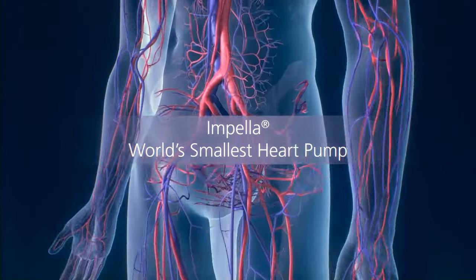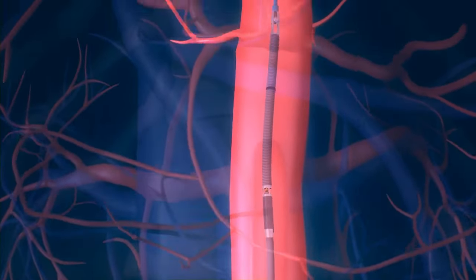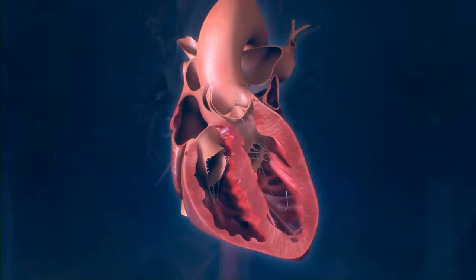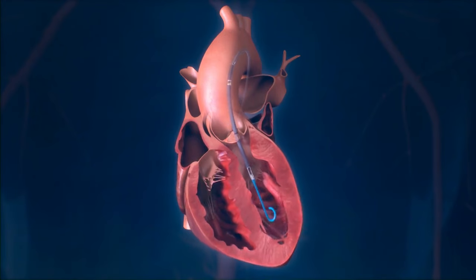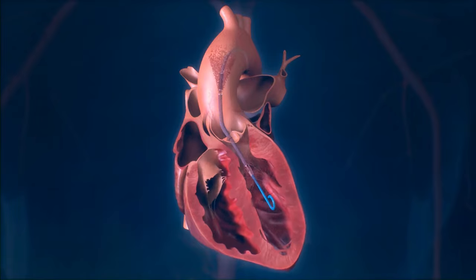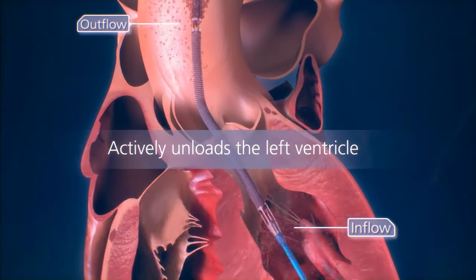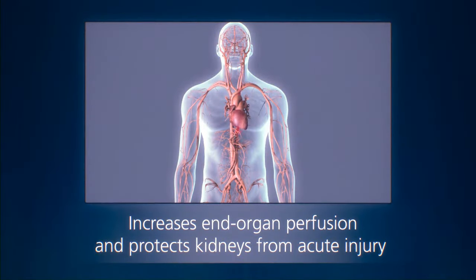The Impella system is placed percutaneously through the femoral artery using a monorail technique and a standard pigtail. It is advanced across the aortic valve and into the left ventricle. Impella pulls blood from the left ventricle and expels it into the aorta, actively unloading the left ventricle. This active unloading of the left ventricle increases end organ perfusion and protects the kidneys from acute injury.